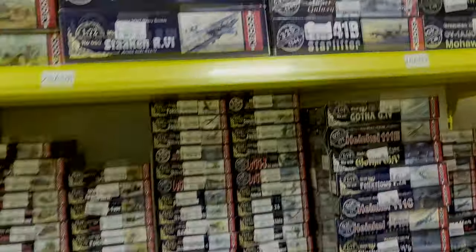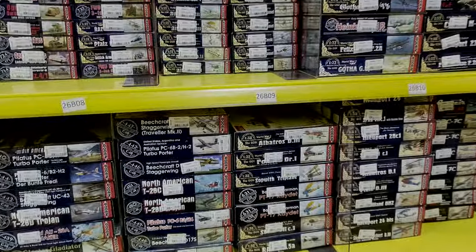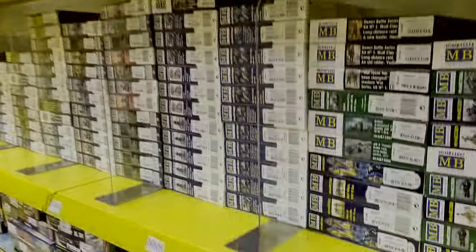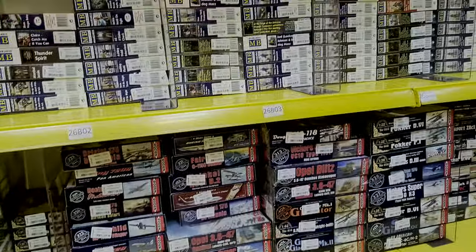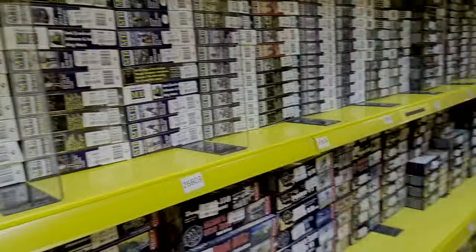They've got all their aircraft, different things, but master box, all their figure selection here. You know what, I was hoping maybe we might see some of those World War One aircraft from Wing Nut Wings, but I have not seen them, so they're sold out.